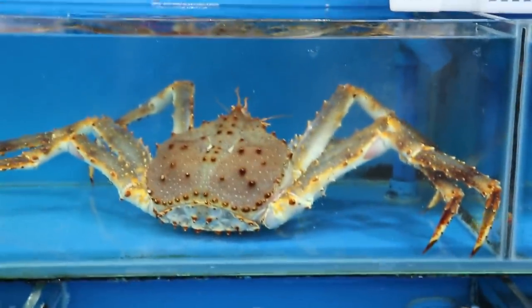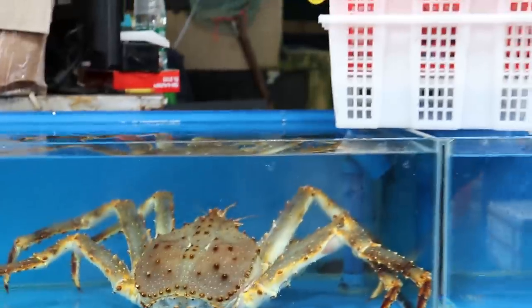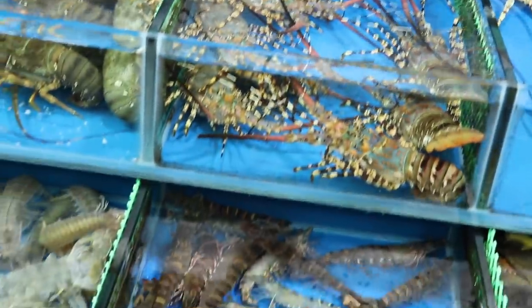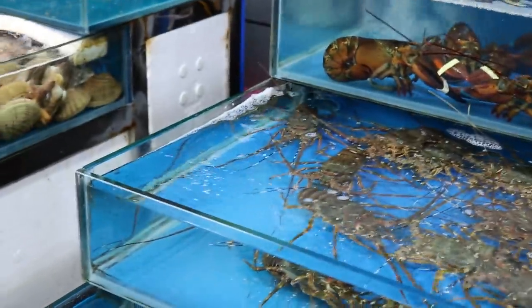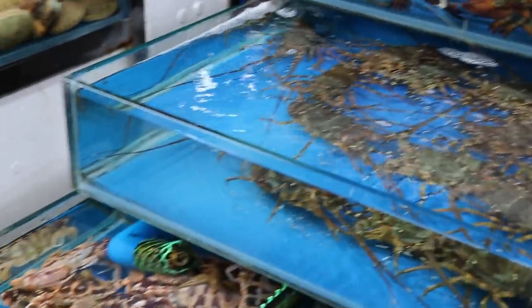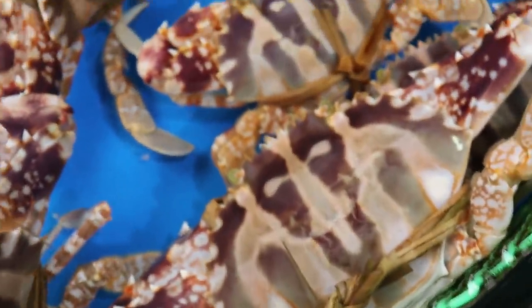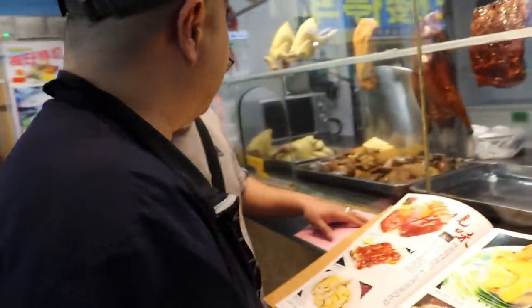Dude, that's awesome. That looks so cool in a tank. Saltwater tank. So all these fish are like local to China? I believe so. A lot of it is. Look how cool these crabs are. Well, not local, it's bred here. Yeah, they're really good.